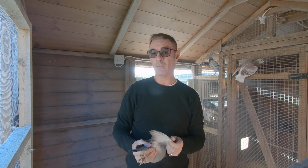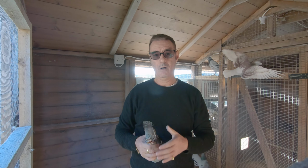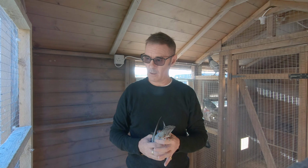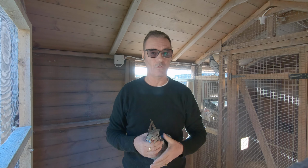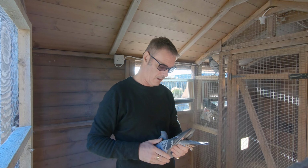So I've only got 3 of them left, because when they're babies, you let them out for the first time, and they got up and then didn't come back. So I've only got 3 out of the 6 remaining. But again, this wee pigeon, Luella bred, a kitty 6, has got the vent bones that I look for in my pigeons. She's a lovely wee thing.